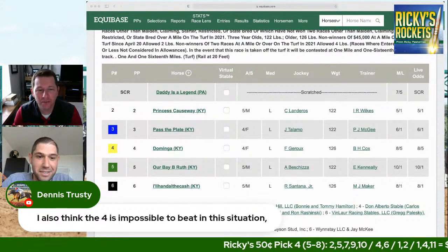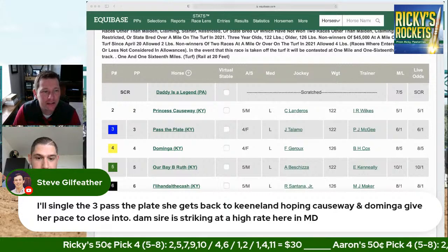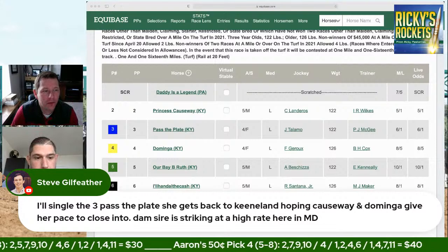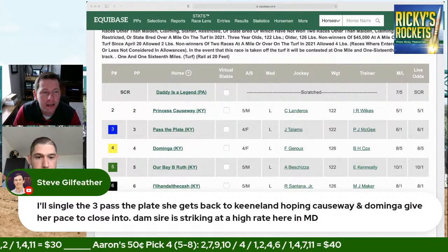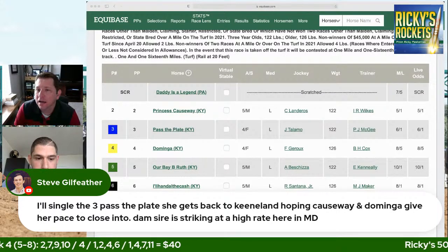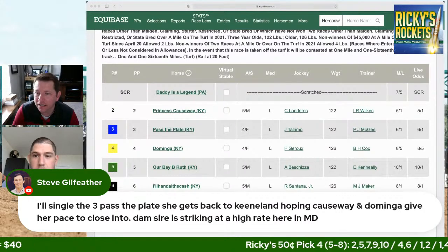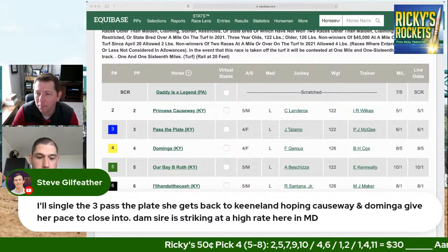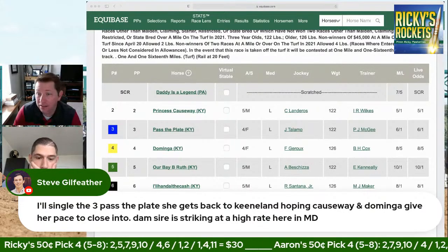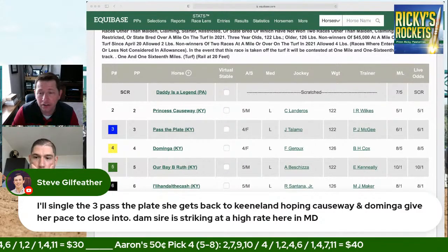Dennis thinks the 4 is impossible to beat in this situation. Steve, maybe he disagrees. He's going to single the 3 Pass the Plate. She gets back to Keeneland, hoping Causeway and Dominga give her pace to close into. Damn Sire is striking at a high rate here in Maryland. The 3 Pass the Plate, certainly a horse that is consistent. Definitely a board hitter. Runs well no matter where they run her. Last time out, Kentucky Downs, got 4th and beat the 2 horses that we're using. Well, the one I'm using and the 2 that you're using.